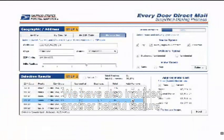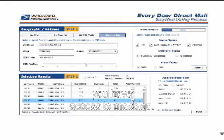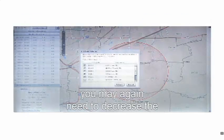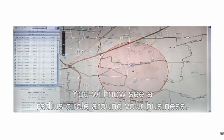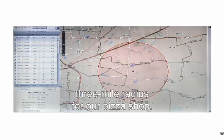We have also included another helpful feature. When you select the By Location tab, you have access to mapping. Once you click this option and hit the Submit button, you may again need to decrease the number of zip codes to 5. You will now see a radius circle around your business. In this case, we chose the 3-mile radius for our pizza shop.